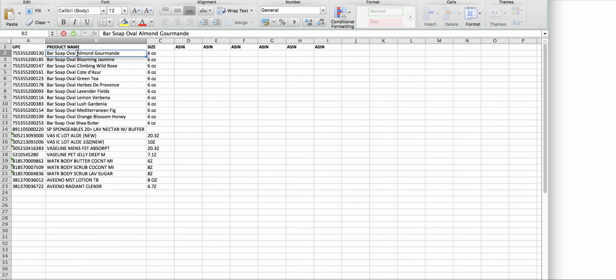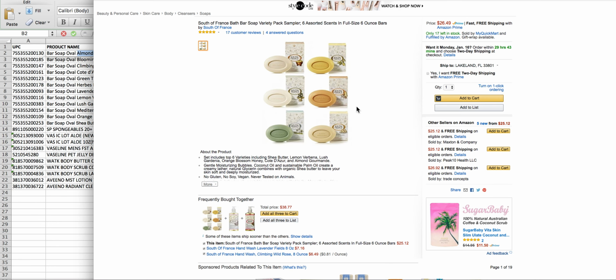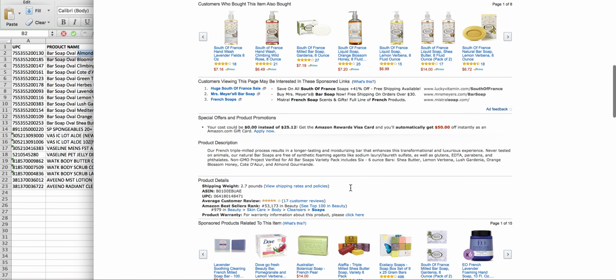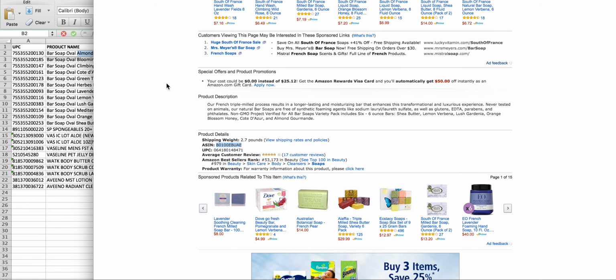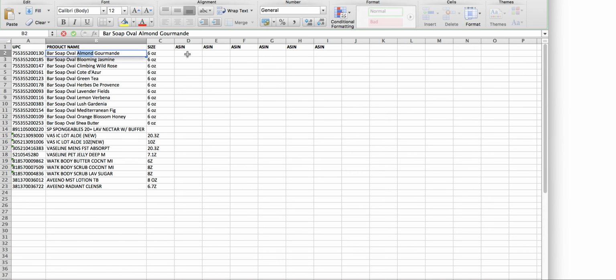Again, we're looking for almond gourmand, and here it says six fragrances, and this is the key features or about the product. It says almond gourmand, so this is a good listing for us. You can also check here, almond gourmand. You only need to check once as long as you see the fragrances listed. So this is a good listing for us already.